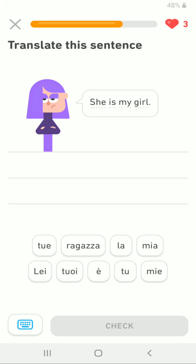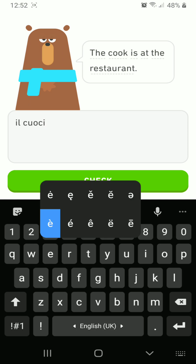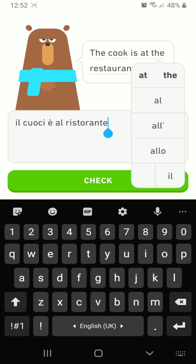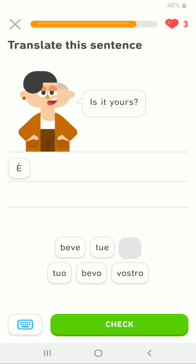Okay, she is my girl. Lei è la mia ragazza. Il cuoco è at the restaurant, how would you say, at the restaurant. I would say al ristorante. Is it al? Yes. Il cuoco, I wrote cuochi. Okay, that was a typo. Is it yours? È tuo?